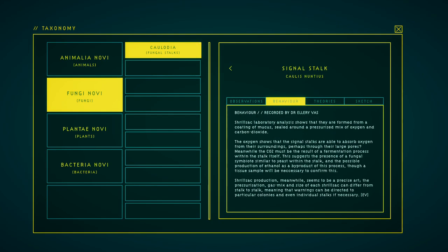Shrill sac laboratory analysis shows that they are formed from a coating of mucus sealed around a pressurized mix of oxygen and carbon dioxide. The oxygen shows that the signal stalks are able to absorb oxygen from their surroundings, perhaps through their large pores. Meanwhile, the CO2 must be the result of a fermentation process within the stalk itself. This suggests the presence of a fungal symbiote similar to yeast within the stalk, and the possible production of ethanol as a byproduct of this process, though a tissue sample would be necessary to confirm this.